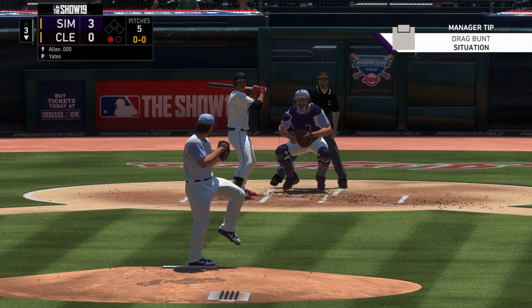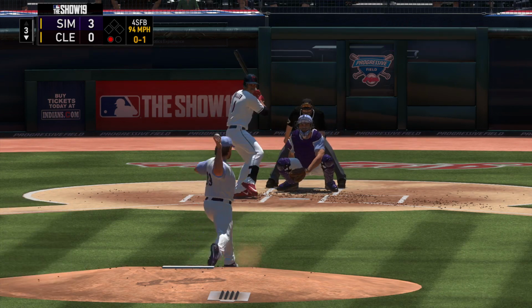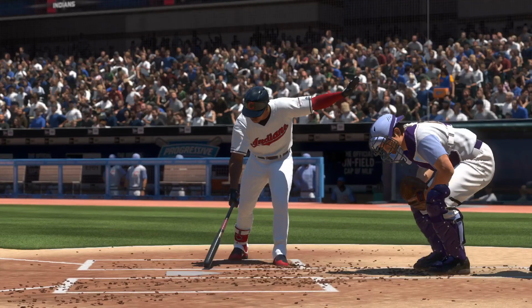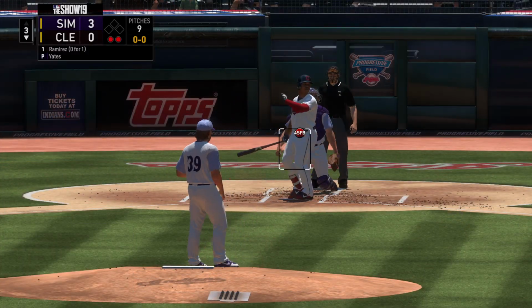Greg Allen will grab a bat and hit for the pitcher here. In there, strike 1. Swing and a miss. It's 0-2. And he strikes him out as well. So make it back-to-back punch-outs here to the first 2 men he faces out of the bullpen.